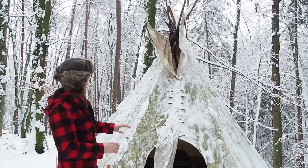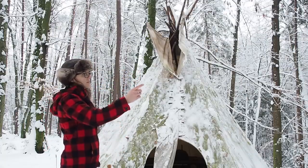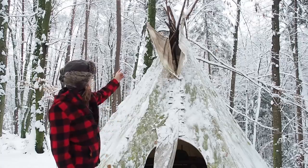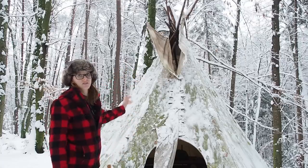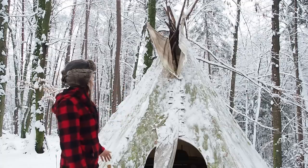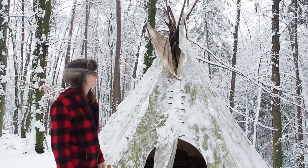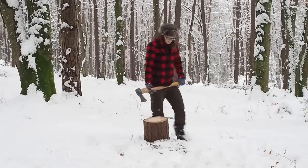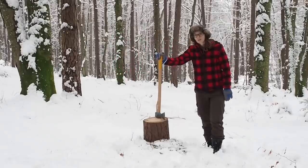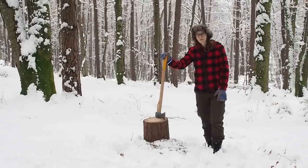Okay, so I set up the flaps, not too bad. The left one a little bit more to the side because of the wind coming from this direction. And the other one is not so easy to stretch out, so I decided to leave it like that. You can set up the flaps more perfectly, but for today, I think it's going to be fine. The night is going to be very long and pretty cold today. And I have some firewood ready, but I still want to split some more.